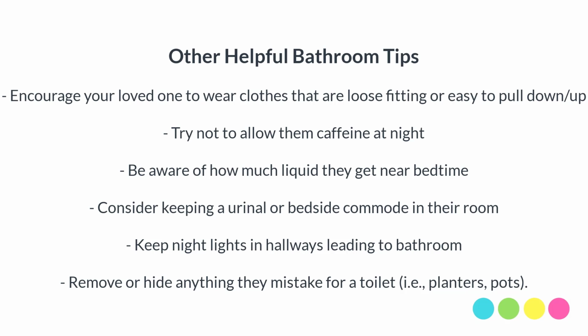If your loved one tends to have a lot of nighttime accidents, what you could be mindful of is making sure they're not drinking a lot of caffeinated products during the day, and that you are limiting the amount of liquid they have at night before bedtime. You could also consider keeping a urinal or bedside commode next to their bed so that they don't have to navigate the hallways or the house at night to get to the restroom.